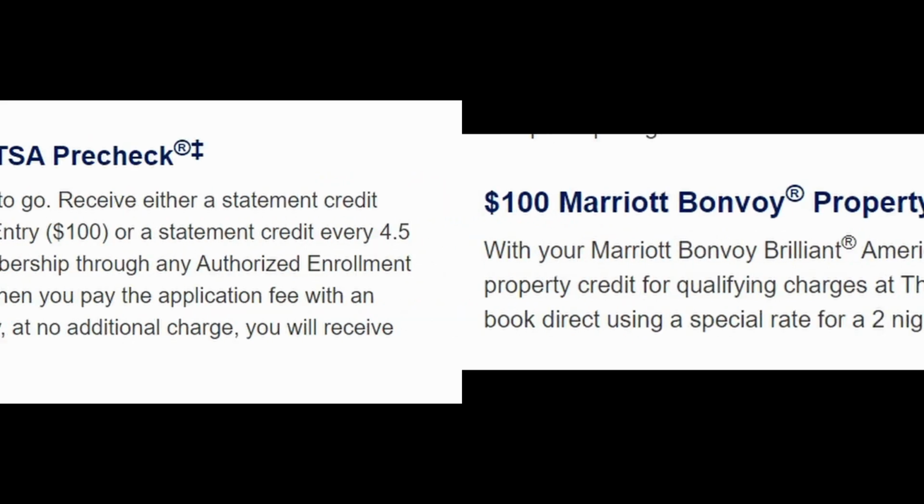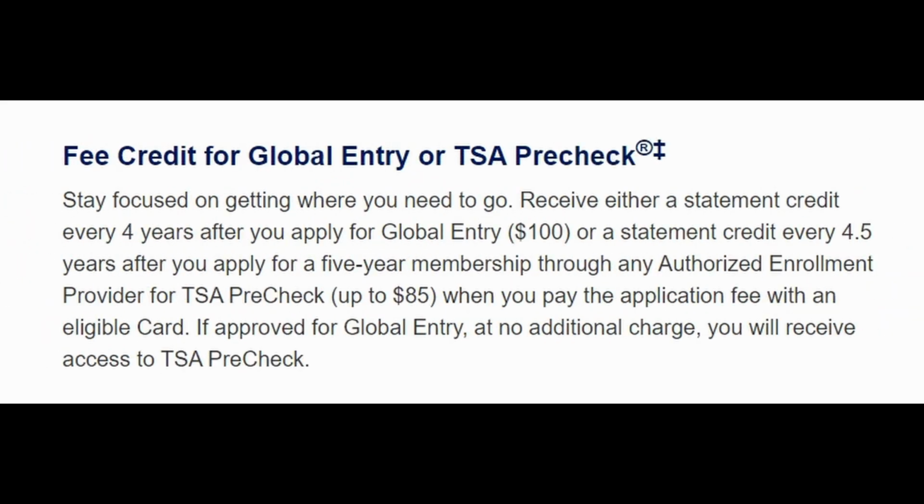Next, you're going to receive a $100 global entry TSA pre-check application fee credit every 4 years when you pay for it using your Bonvoy Brilliant card. You get this perk every 4 years because global entry TSA pre-check is good for 5 years. This perk can make traveling through airport security a lot less hectic and can drastically shorten your time through customs when returning from international travel.